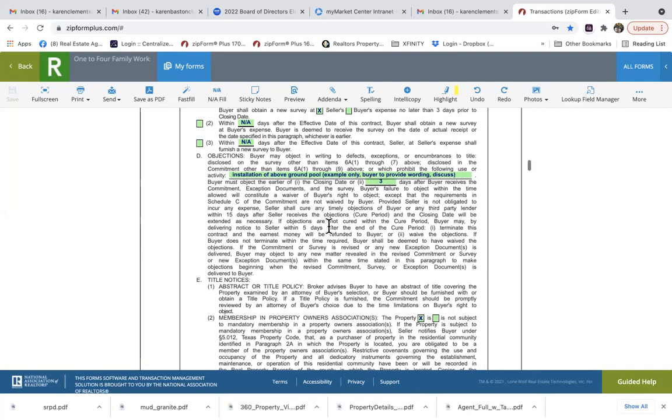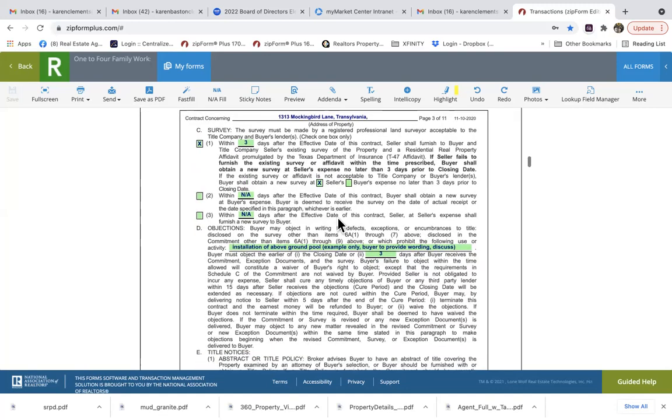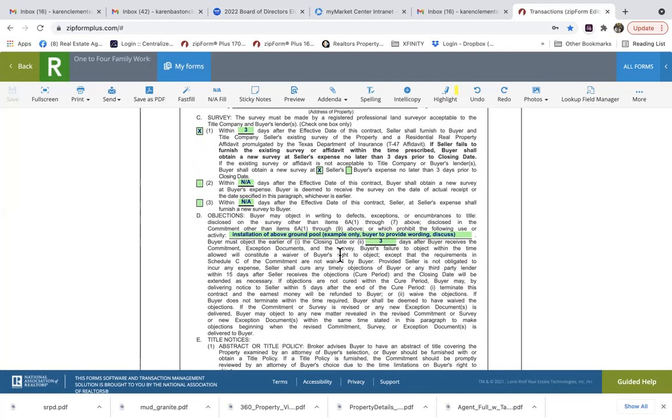Paragraph D, objections. C1, in the event a survey and T47 are provided, but the title company deems the survey not valid or usable, then this paragraph here says the seller will buy. In this particular example, the seller will buy the survey.